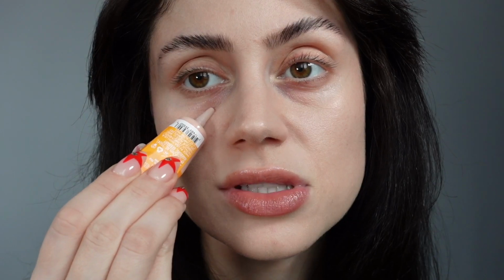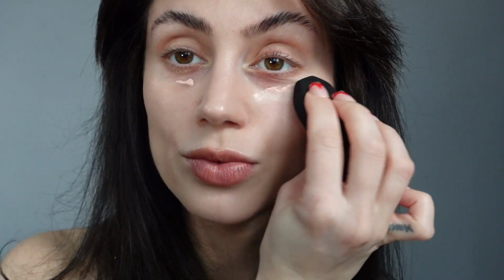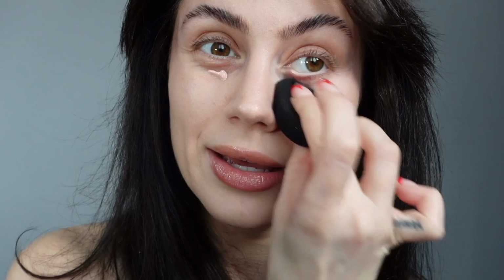I'm just gonna squeeze some directly underneath my eyes, and then I'm gonna use the small little sponge to blend it out. Let's do a small amount there, and a small amount there. It's really pink. But when it blends, it blends really, really light, and it's not full coverage. But it's not supposed to be full coverage, it's a tint. Super lightweight, I'll give it that. It's very, very lightweight, which I like.